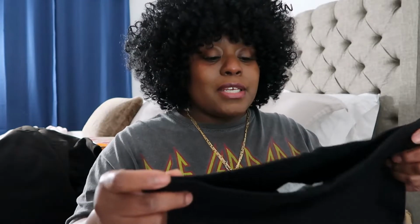So the next thing I purchased were some biker shorts, you guys. And I know I kind of said to myself that I would never ever get on this trend. But however, I noticed that when I do, because I think I probably have like one or two, it's really comfortable, really comfortable. So I just get them to wear at night. But you can definitely rock this with a really long hoodie.